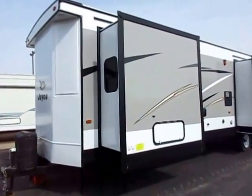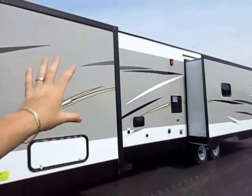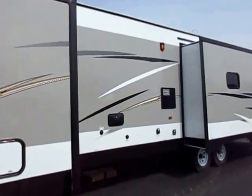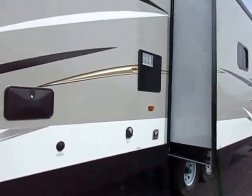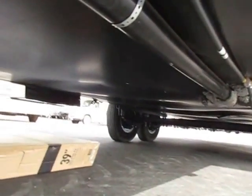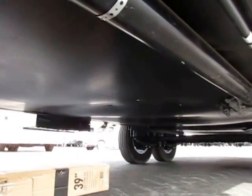So again, looking around here, standard, this would be an aluminum skin with a wood frame. This upgrades to a fiberglass skin, still on a wood frame. Don't want to confuse folks. This is not a full aluminum frame trailer. You just don't need that when something's going to be parked. And frankly, when you get this large, wood frames actually become stronger than aluminum frames.